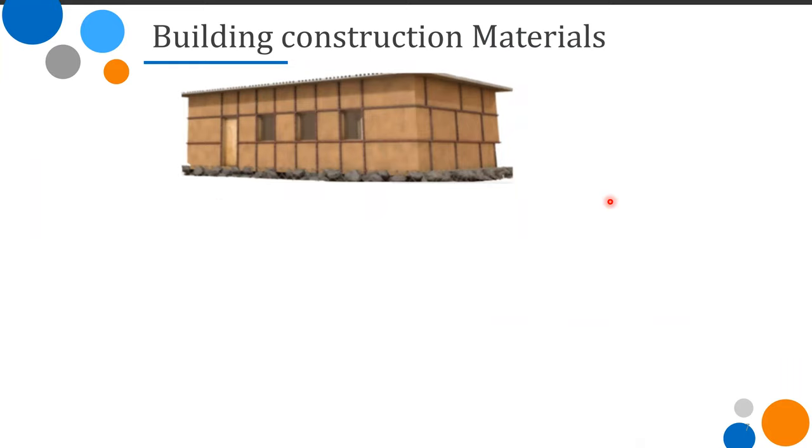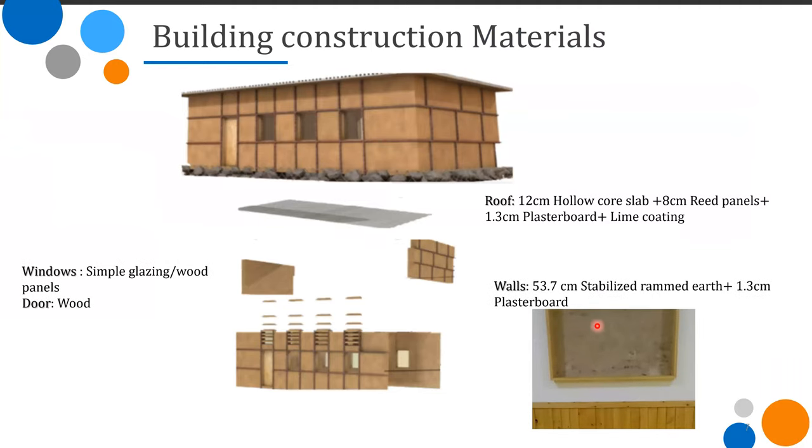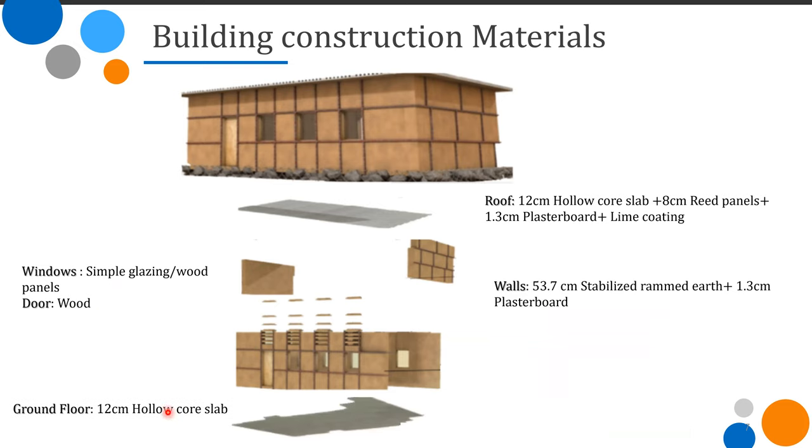The present slide represents the building construction materials. The roof of the building is constructed with hollow core slab and insulated with red panels, as shown in this figure, then one layer of plasterboard and a lime coating on the external facade of the building. For the walls, they are mainly constructed with almost 54 centimeters of stabilized ceramic earth and one layer of plasterboard. The windows are simple glass windows with wood panels, and the door is constructed using wood. The ground floor is constructed using hollow core slab placed directly on the ground.